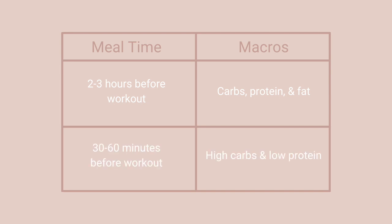All right, say you decide to go on a last minute workout and you haven't eaten in a long time or quite a few hours. So 30 to 60 minutes before your workout, you should be having a high carb and low protein snack. And so when I say high carbs, I'm talking about easy to digest carb-rich snacks. For example, fruit.